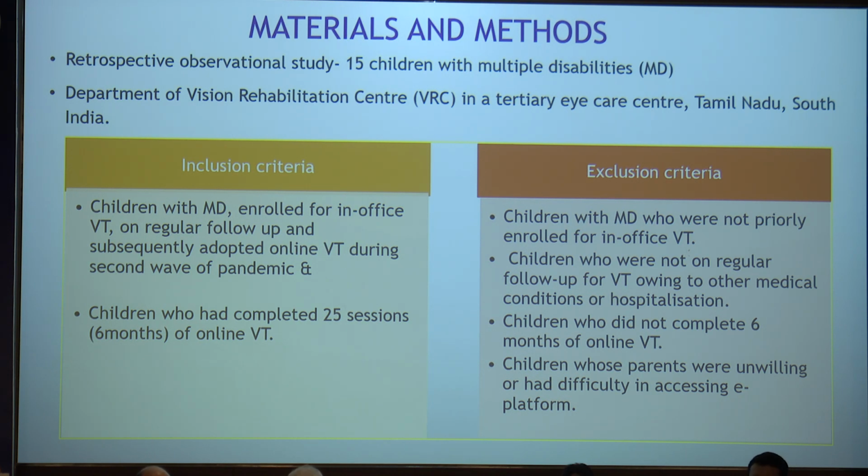And those children who were not previously enrolled for in-office vision therapy, who did not complete regular follow-up due to other medical illness, and children who did not complete 6 months of online vision therapy, and those parents who did not show willingness for this online therapy and who had difficulty in accessing the e-platform, were excluded.